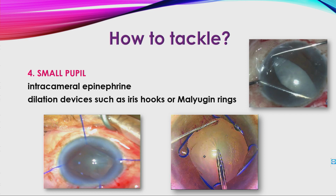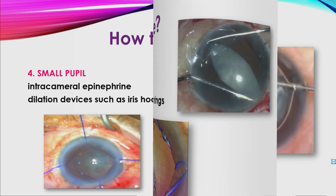In case of small pupil, you can use intracameral epinephrine, and you can use dilatation devices such as iris hooks or Malugani ring, or you can do stretch pupilloplasty.